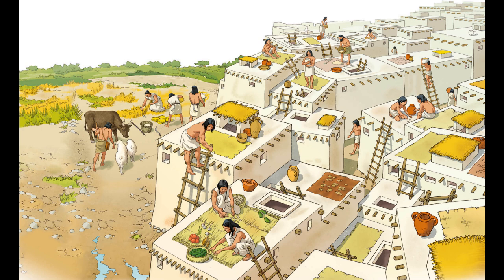Absolutely. These shared rooftop spaces, they would have been the heart of social life. Picture it bustling with activity, people interacting, trading stories, kids playing. It must have fostered a strong sense of community. So let's talk about daily life in Çatalhöyük. What do we know about their routines, their homes, their crafts?